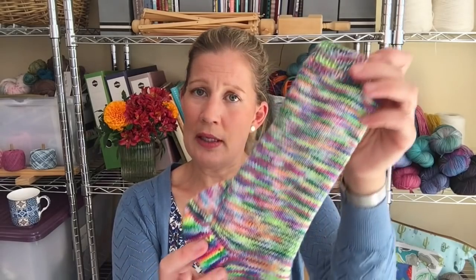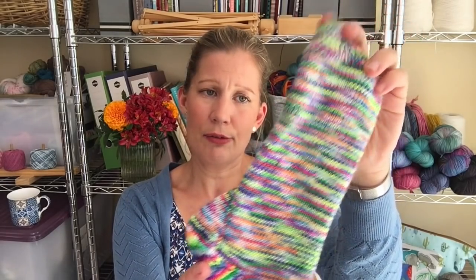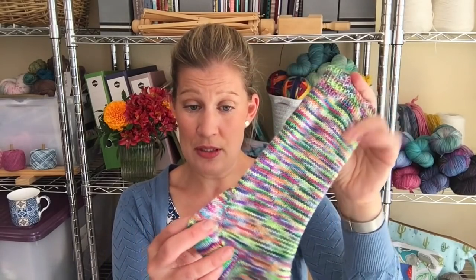I really enjoyed making them. This fun, colourful yarn definitely made it just really enjoyable. It's just so fun to work with colours, and they make you happy. And they're a good fit as well.